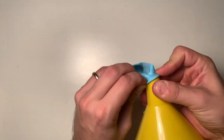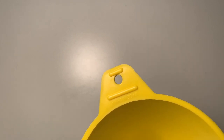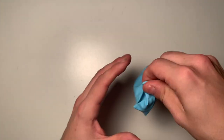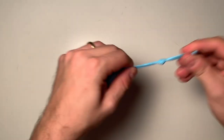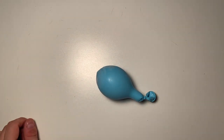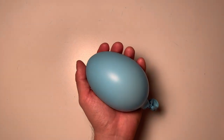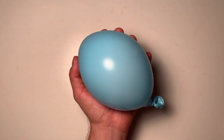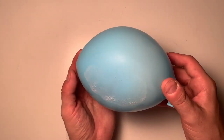Attach a balloon to the end of a funnel. Carefully add pulverized dry ice into the funnel so that it falls into the balloon. Take the balloon off the funnel, tie carefully, and wait. As the carbon dioxide sublimates, as it heats up, it will expand, causing the balloon to grow. This takes a while, so if you want to speed it up, you can hold it in your hand, but be careful, because that balloon gets cold.